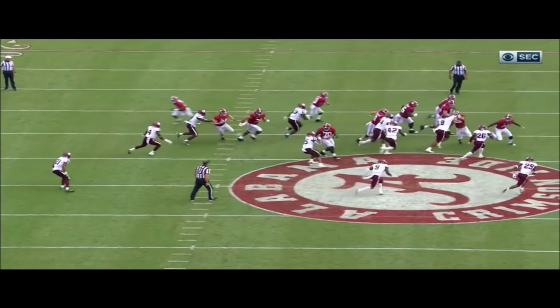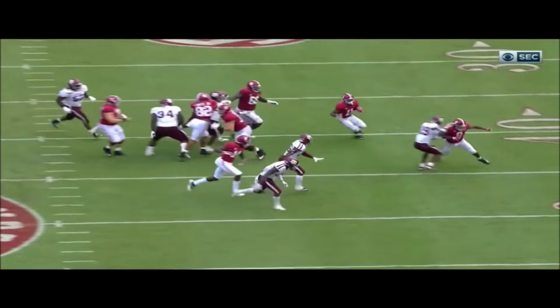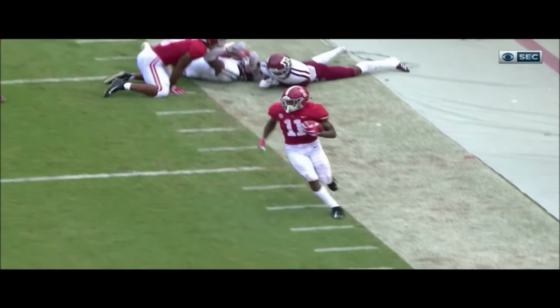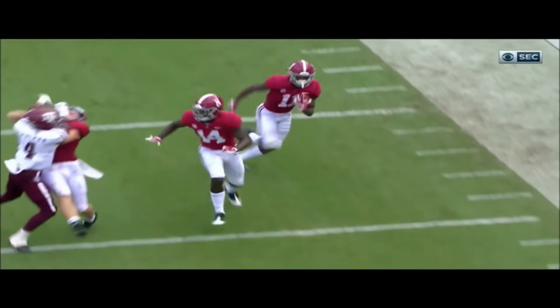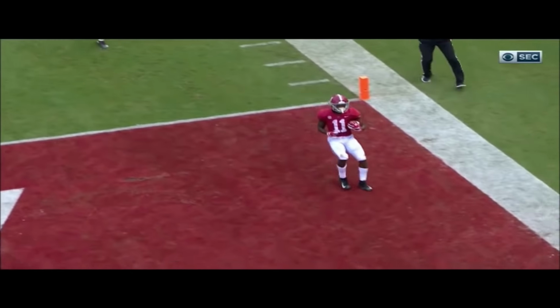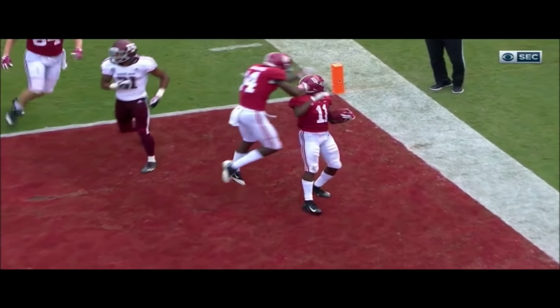No, Josh Jacobs gets the key block here, number 8. Then he gets another one. Almost a step out there. Let's see if he does. I don't see how he stepped. That's touchdown. My fault there. You made the right call.